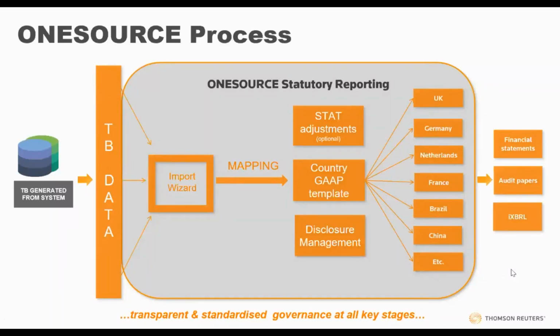Again, as Bryony mentioned earlier, if you have any adjustments to post, you can post those adjustments within the tool, and we've got an audit report to show you how the numbers are moving. You can use the pre-built templates because they're all GAAP compliant. You can use this out of the box, or if you need to customize, you can customize it for any of your industry specific requirements. So you can see that by using OneSource, a statutory reporting solution, the accounts are all produced in a standardized way, giving you the visibility, the control, and making the process very efficient.